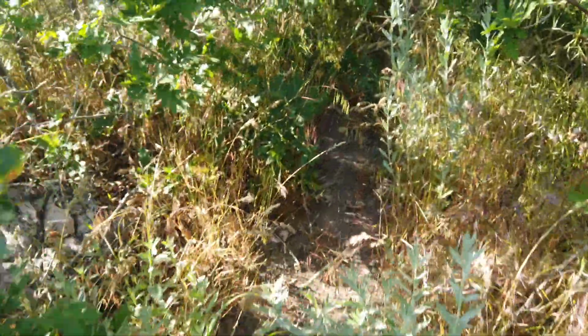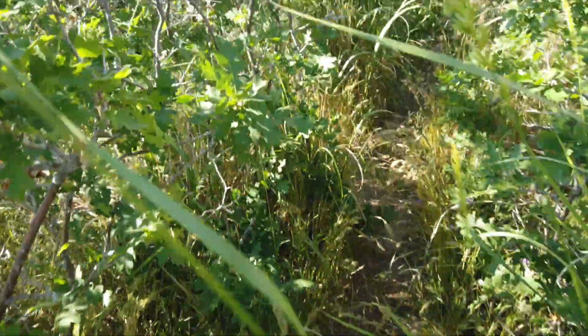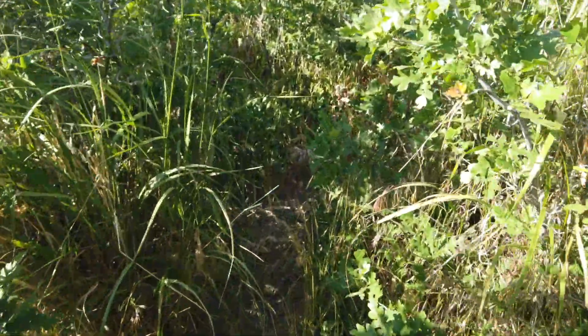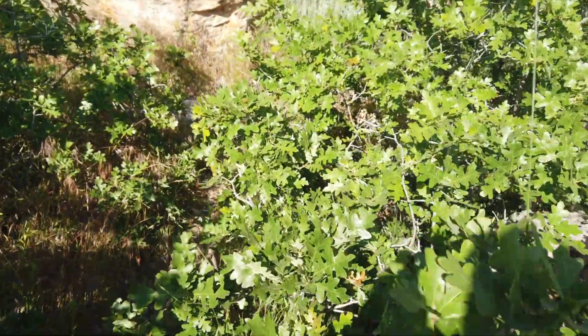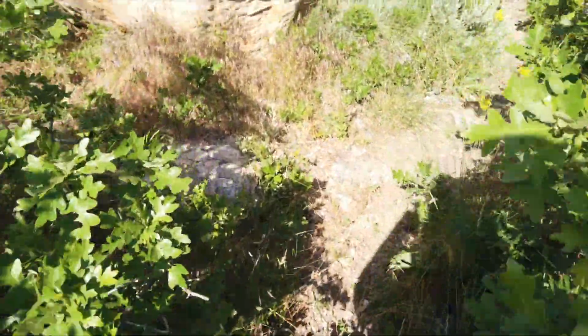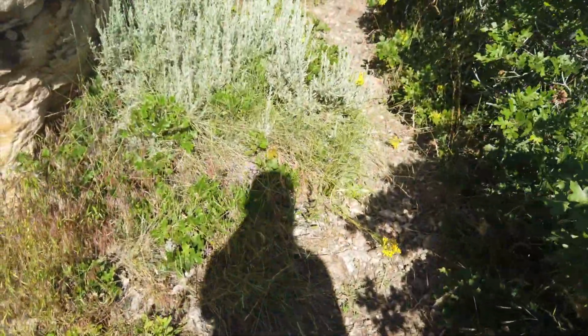Alright, so I'm continuing up the trail here. I know I'm in the right area, that's for sure. Just through the weeds here. You can see how it might be a little hard to find. Alright, so I see where the voices are coming from. There's a couple dudes hiking up there. Doesn't look like they're at the glyphs.